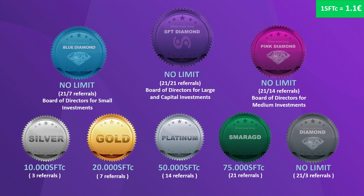On the diamond career level, with 21 referrals, and when each of your referrals has 3 referrals, you have no limit on earnings. On the blue diamond career level, with 21 referrals and each of your referrals having 7 referrals, you have no limit on earnings, and you enter the board of directors for small investments. On the pink diamond career level, with 21 referrals and each of them having 14 referrals, you have no limit on earnings, and you enter the board of directors for medium investments. On the SFT diamond career level, with 21 referrals and each of them having 21 referrals, you have no limit on earnings, and you enter the board of directors for large and capital investments.